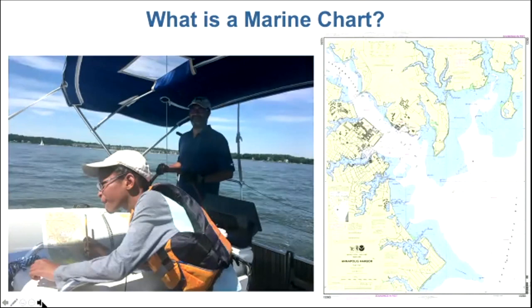And it gives us a great deal of detail about water depths. The aids to navigation are there. It does give us some references to what's on land, and that's important also to help get your bearings. And so we're going to make sure we refer to this as a marine chart. Next slide, please.